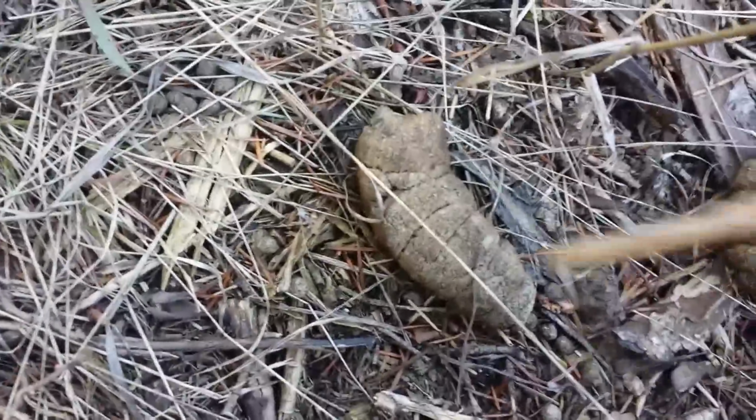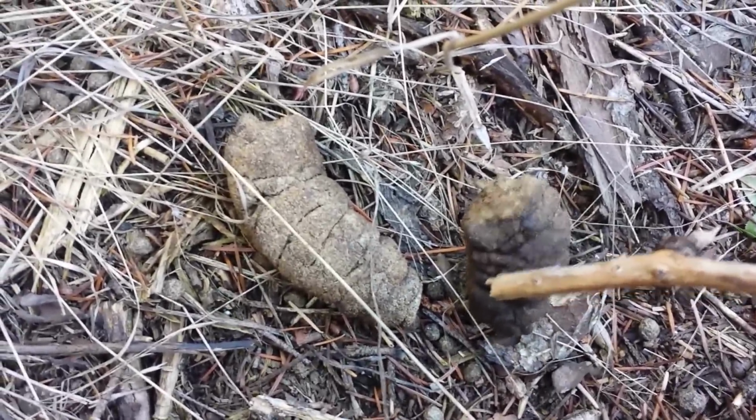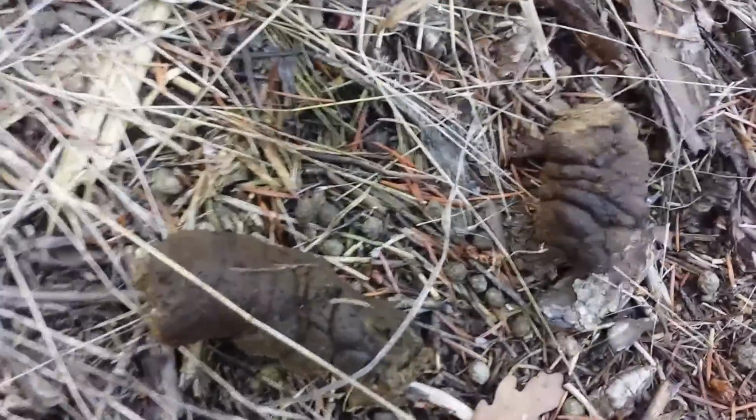So, this looks like a human turd. I mean, you look at the shape. Based on the intestinal tract, it's really hard to say. We have two pieces here. I really don't know. It's rather fresh, as you can tell. So I'm going to mark this, and then I'm going to come back for it and bag it later on in the afternoon.